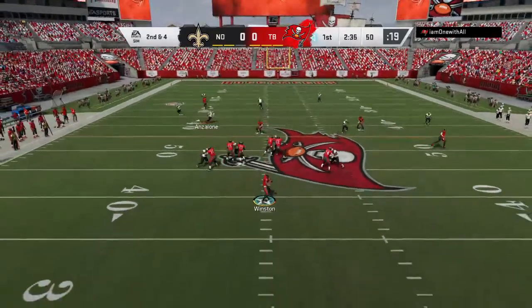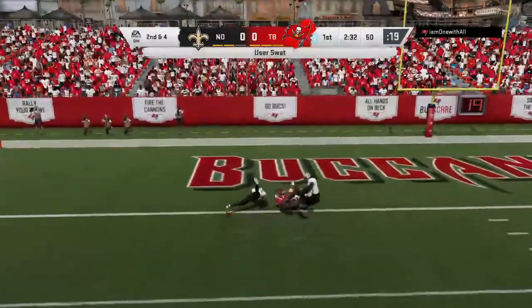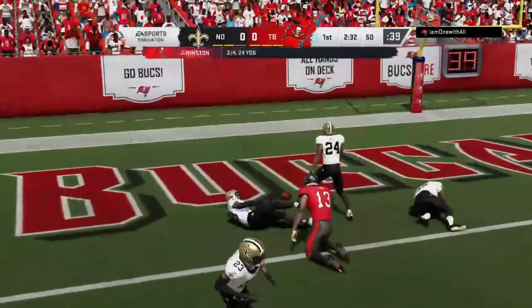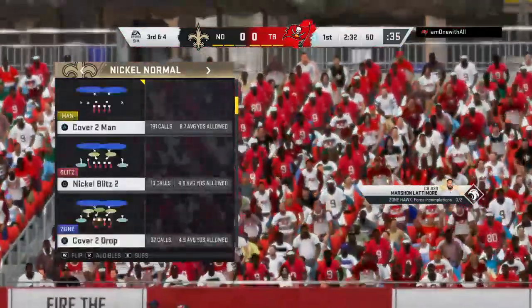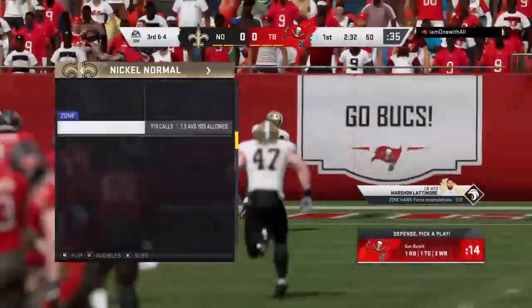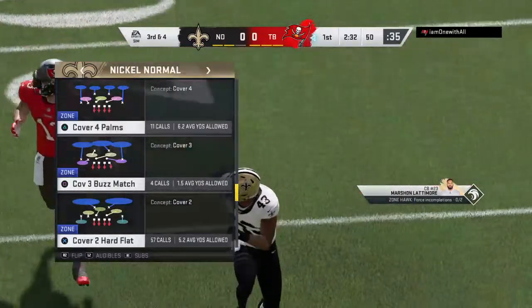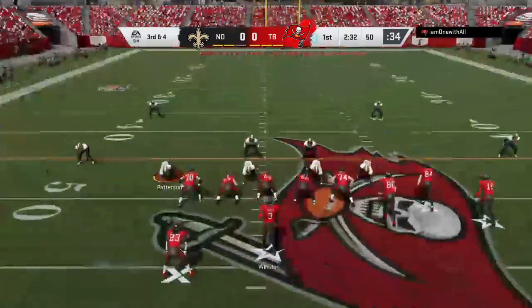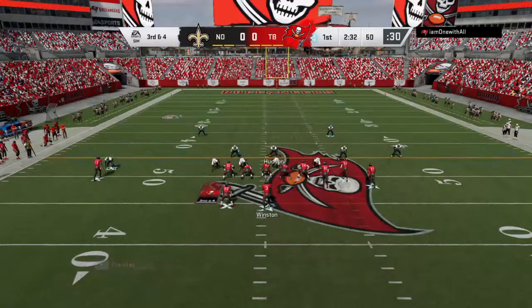Winston now from the 50. Airing this one out for Evans. And this one incomplete. Too much contact to hold on to that one, and it's 3rd down. But one thing's for sure, when you've got a big receiver and you trust him downfield, you're going to give him opportunities to go up and get that 50-50 ball. And he is a darn good big receiver. Unfortunately, that time didn't work out. Nice job defensively.